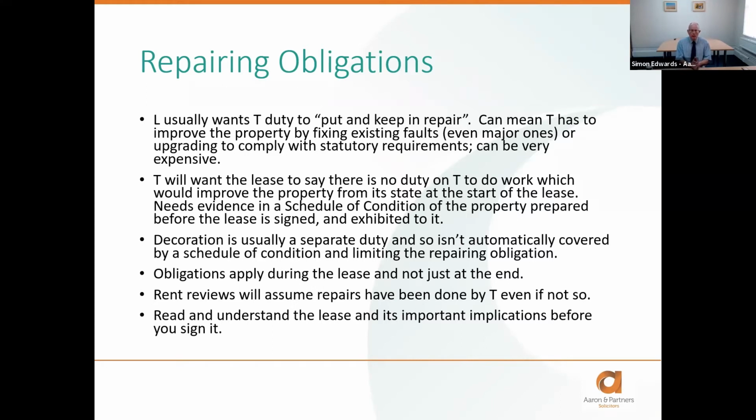Rent review clauses will assume that the tenant's done the repairs it ought to, even if that's not the case. And the final point on this slide is, however unappealing it is, you need to read and understand the lease and its important implications before you sign it, because once you capitalise the rent and the potential repairing obligations under a lease, it's usually a lot of money.